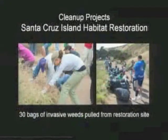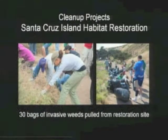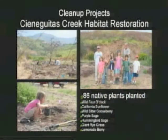We did a cleanup project on Santa Cruz Island. We pulled 30 full bags of invasive grasses and weeds from a restoration site, which was cool. And then we did a Cieniguitas Creek habitat restoration, and we planted 86 native plants, and that was fun.